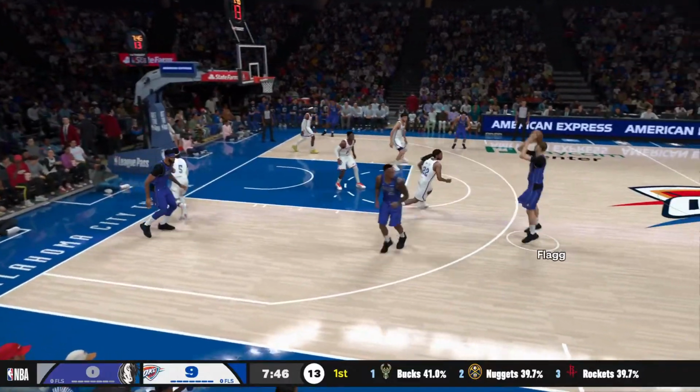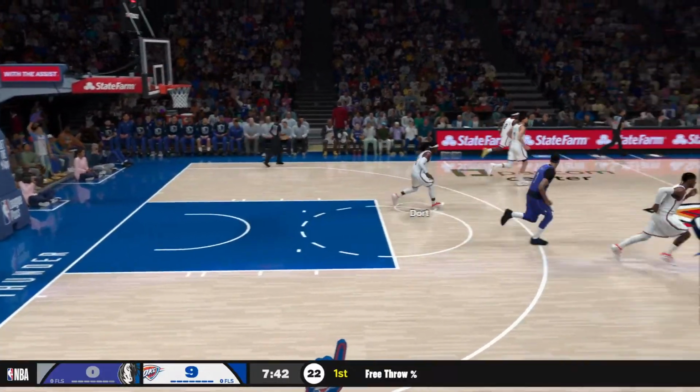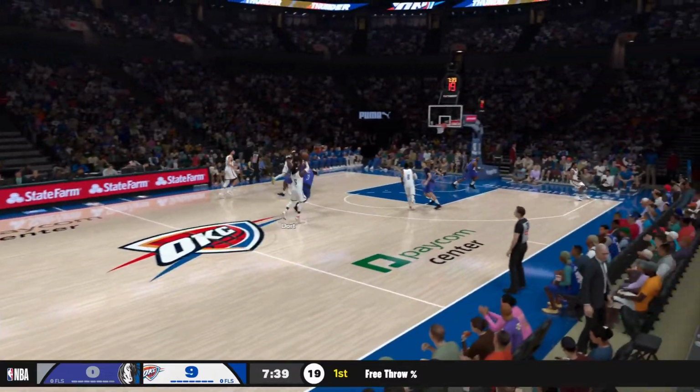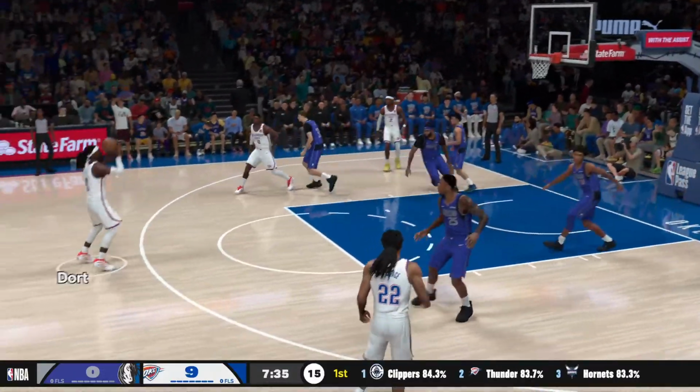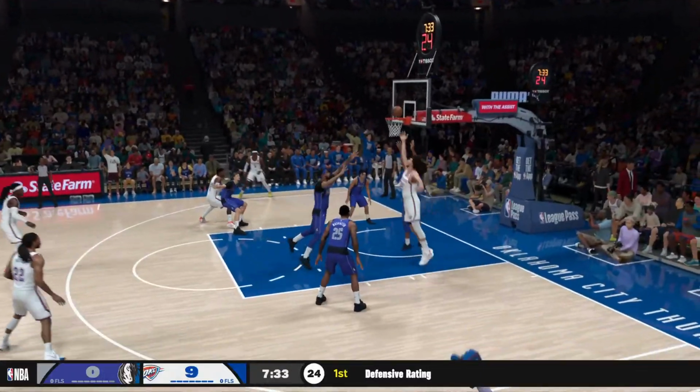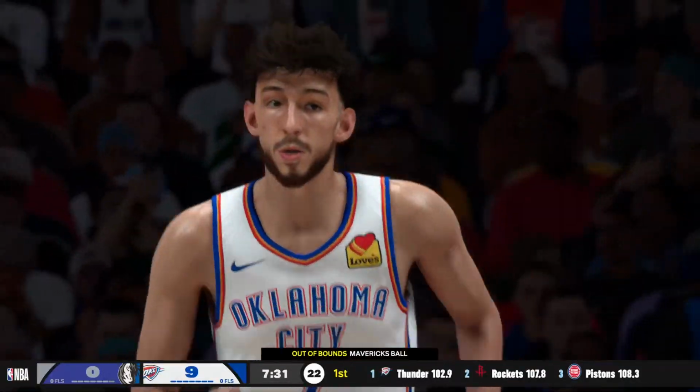Here's Flag. He has been a nice option for them offensively, and he's averaging more than 17 points a game. He is just struggling right now to find his way and trying to regain his confidence. Here's Dort. And it's out of bounds, and last touch by Holmgren.